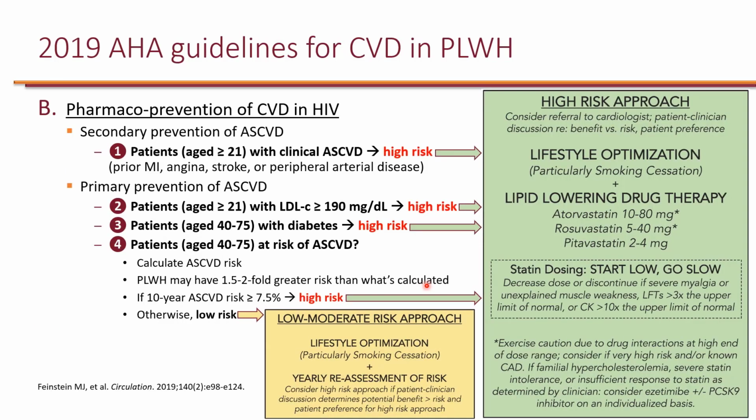When it comes to pharmacoprevention, in general, there are 4 groups of patients who benefit from statin therapy. And this is similar to non-HIV infected patients, but this algorithm is specific for HIV patients. So secondary prevention is basically someone who already had an MI, stroke, or peripheral arterial disease. So someone who already had an event, you want to prevent another event. So that would be secondary prevention. And these are patients aged 21 or older with clinical atherosclerotic cardiovascular disease, and they will be considered high risk. So they need a high risk approach.